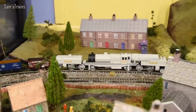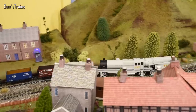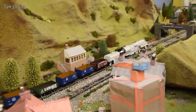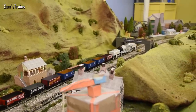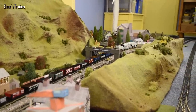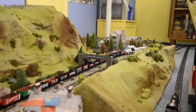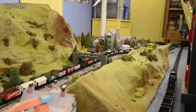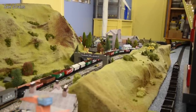God, just look at it. Doesn't it look astonishingly good? One of my best looking engines, I would say. But blimey, it does slow down. Seems to really affect it, doesn't it? So yeah, whether torque's an issue, whether it's just because it's drawing a lot more current for the two motors and so the voltage drop is greater, I don't know. But yeah, it did slow down quite a lot.